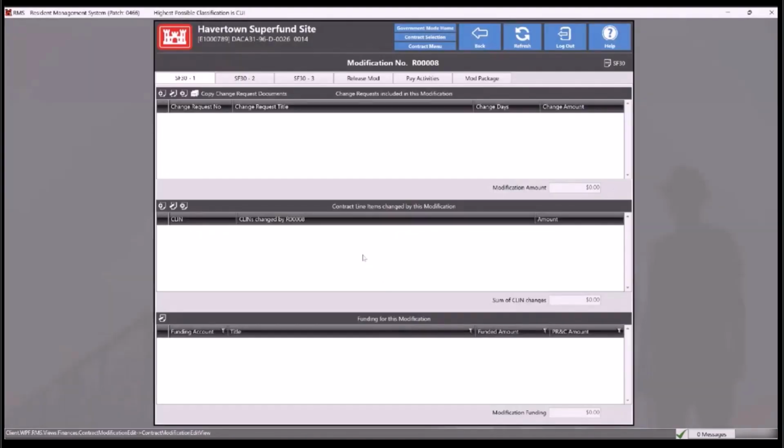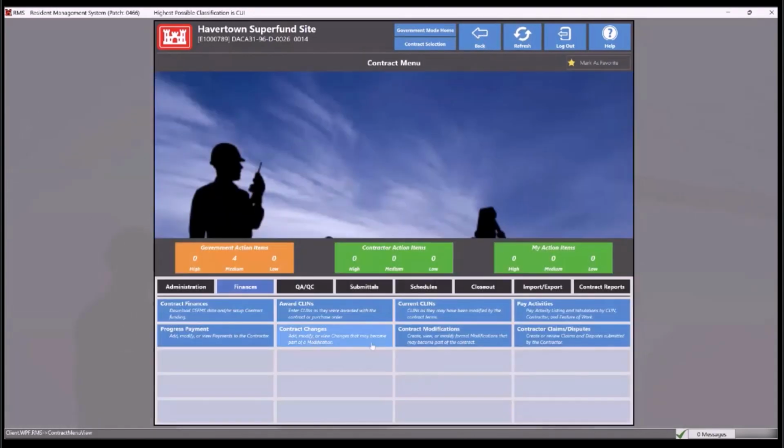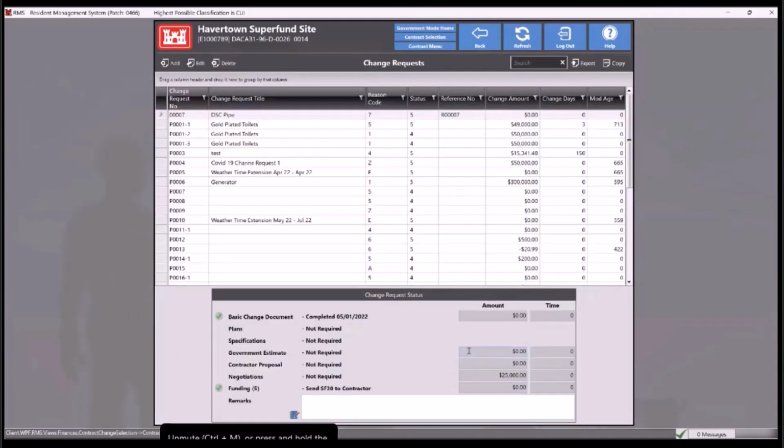There is still copy change request documents. So I can click that and pull in all the documents from my change request that I'm going to link to this modification. So that has all stayed the same. I know that it was a little bit rushed, but let's see here, change request. But that's the change. So we just wanted to put it into a document package. We want to record what has happened.